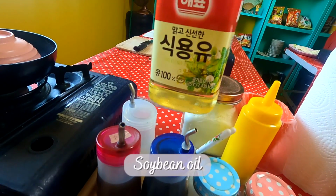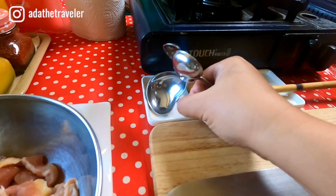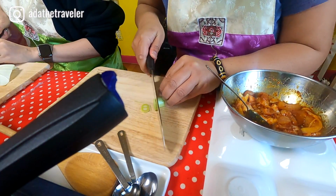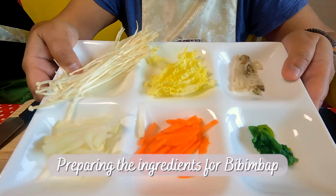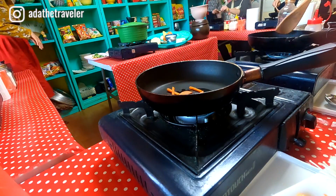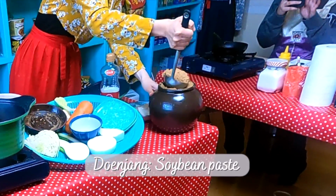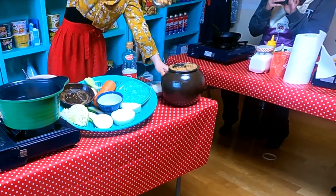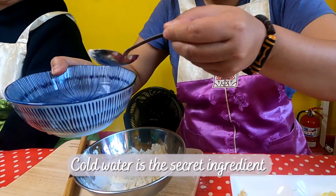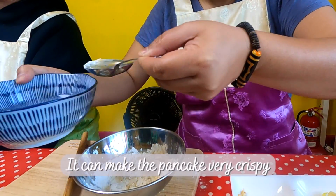No olive. Why? Different sizzling point, so for it to smoke everywhere. So doenjang. It's really thick. Yeah, thick. 2 spoons. 2 spoons. 2 spoons. Yeah. And mix everything. Yeah, gently mix, mix, mix.